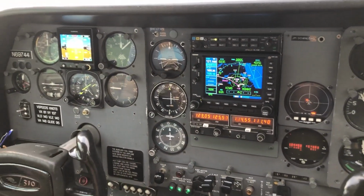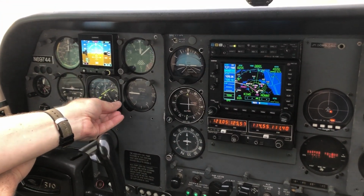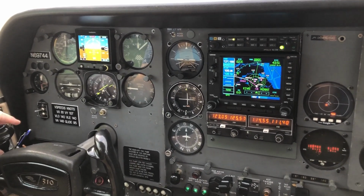Twin Cessna 744, your clearance is void in 5 minutes. If you haven't departed in 5 minutes, contact approach no later than 10 minutes with your intentions. Contact departure once you clear the traffic pattern, frequency change is approved. Good morning. 744, good morning. Thank you.